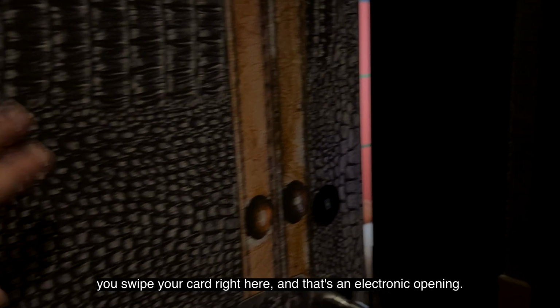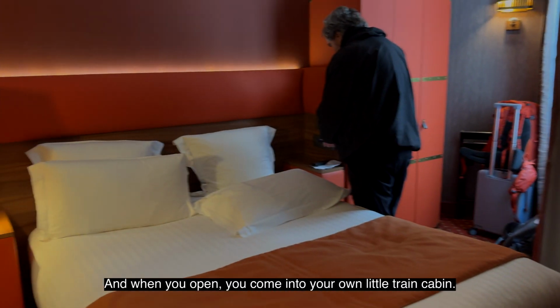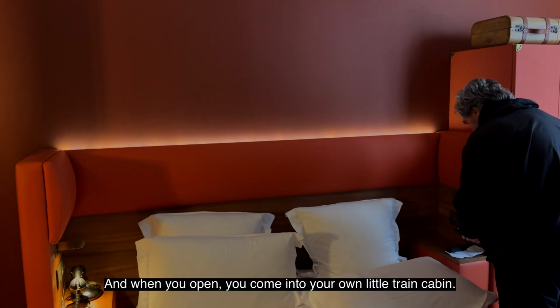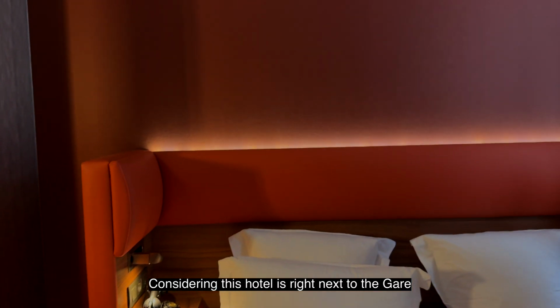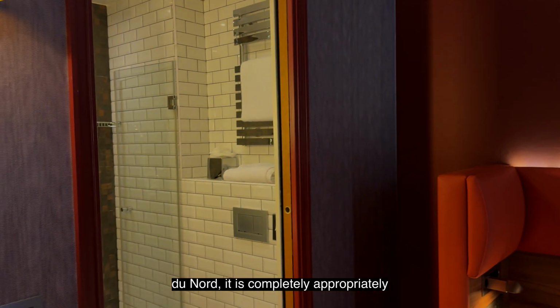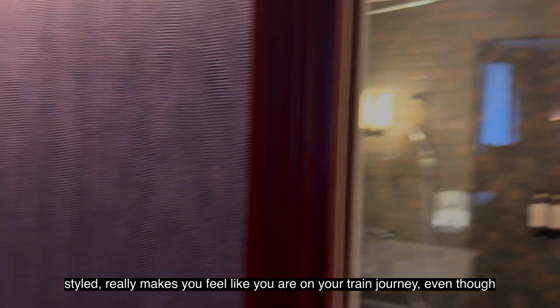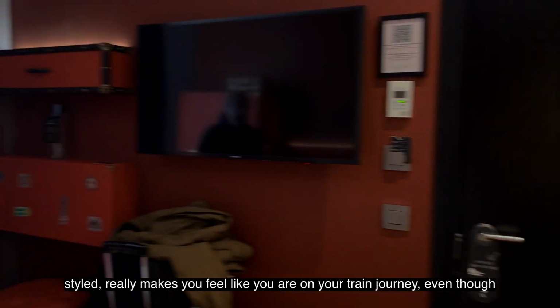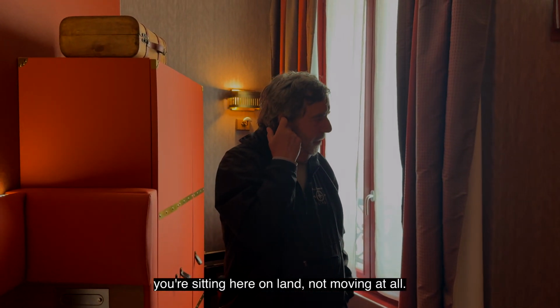You swipe your card right here, and that's an electronic opening. And when you open, you come into your own little train cabin. Considering this hotel is right next to the Gare du Nord, it is completely appropriately styled. Really makes you feel like you are on your train journey, even though you're sitting here on land, not moving at all.